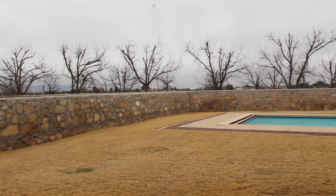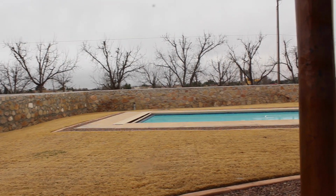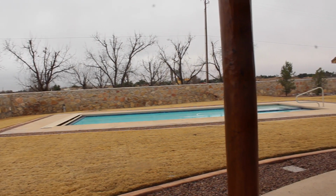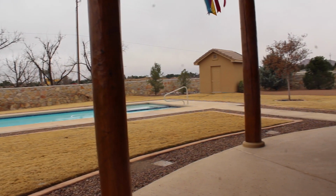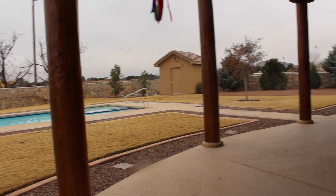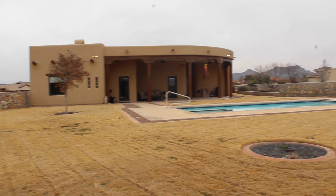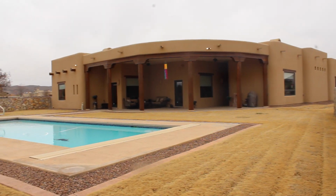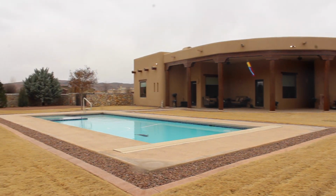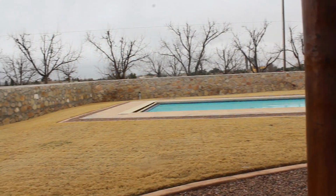The home sits on 1.15 acres, so you have this incredible spacious backyard. You have some mountain views, huge patio area here with the wood beams. There is surround sound out here. You have this gorgeous pool with the electric pool cover. It does have a hot tub. The pool also has solar coils on the roof that help heat the pool.